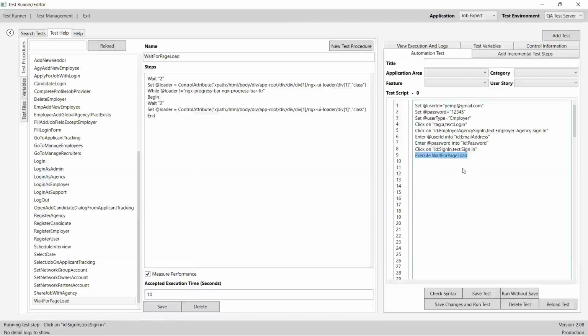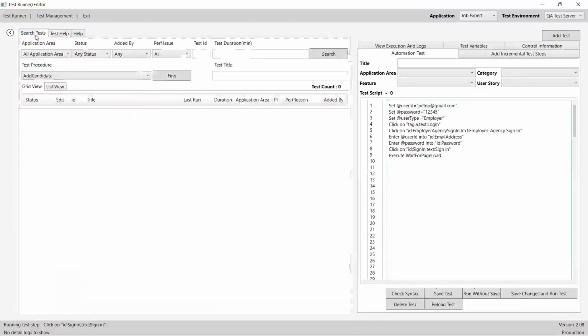When tests are running as part of regression, then Testninja will record the time taken by the application to process a request and remain unresponsive. It will save performance information if the application remains unresponsive for more than the expected time, and mark that test as having performance issues. You can find such application performance issues with the help of the Performance Issue filter on the Search Test tab.